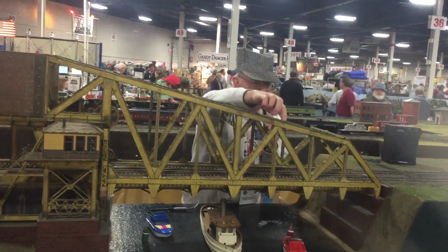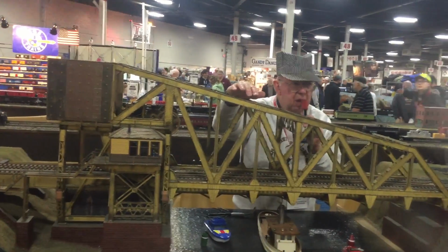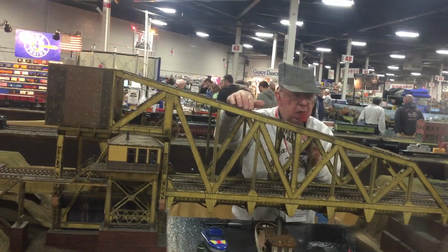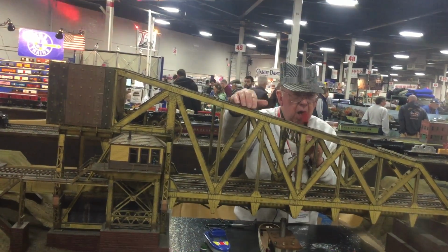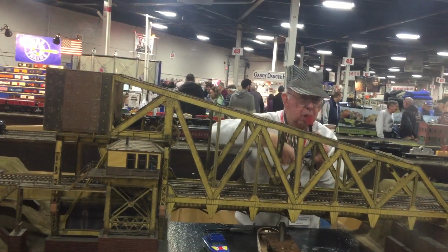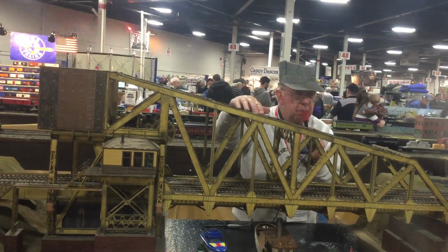Folks, every little head you see here is a real rivet. There are over 33,000 rivets in this bridge. Each one put in by hand. In order to do that, Al Shellback had to drill approximately 70,000 individual holes with a hand drill, because sometimes he was going through 2 or 3 layers of brass with a rivet.